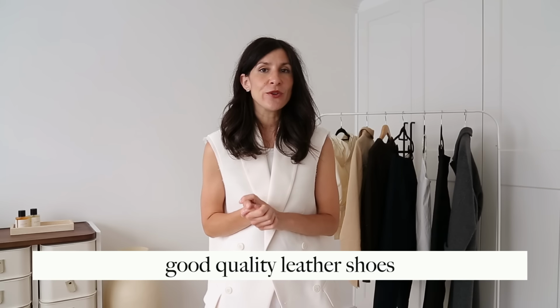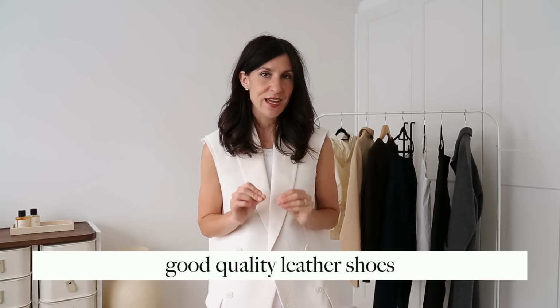But I want to get into the very first point, which is good quality, well-made leather shoes. And this is something that I've placed a lot of stock in, especially as someone with wider feet and a bunion that I've had since I was a teenager. So I've long understood the importance of having shoes that are comfortable, that do not pinch. And while I was in my early 20s, I might have kind of ignored all the signs of uncomfortable shoes. I've definitely learned my lesson.